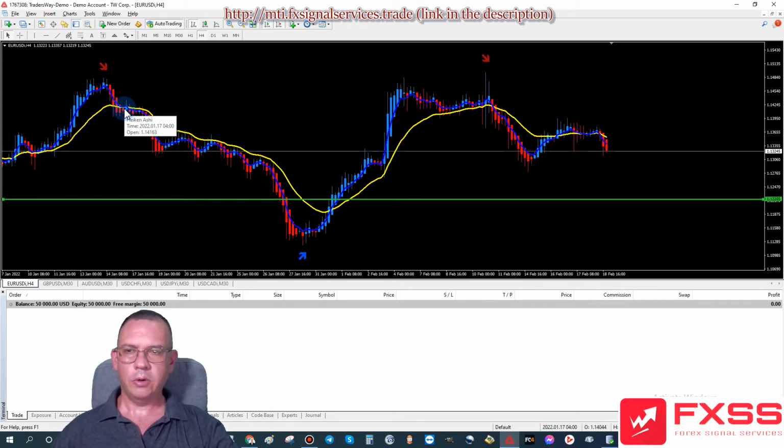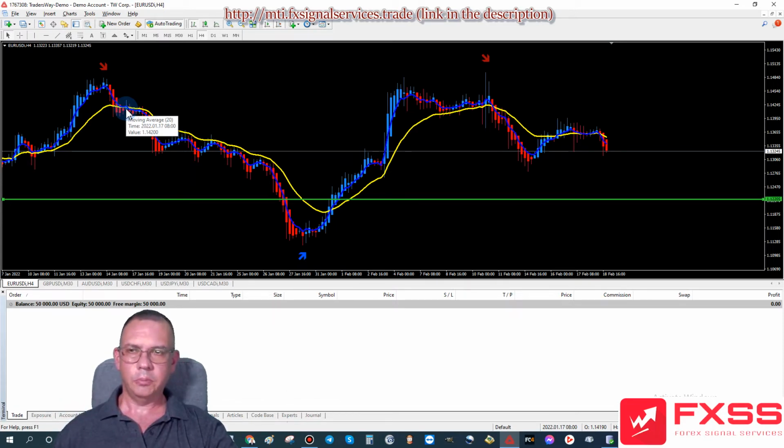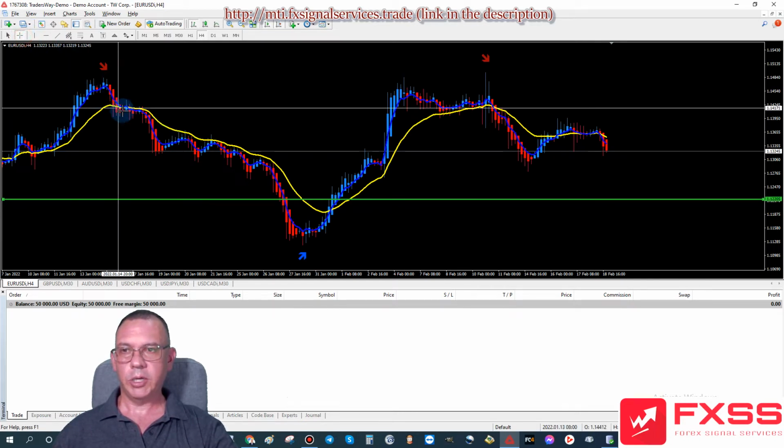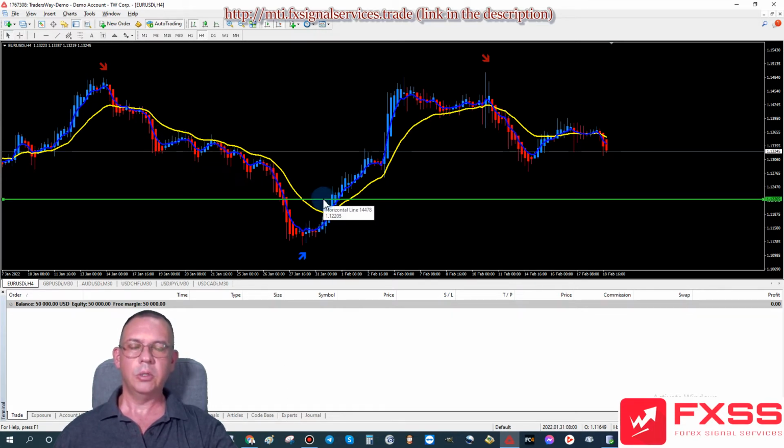With the 4-hour, this is more of a long-term trade, but it's good because you don't have to be constantly monitoring your charts, right? So you could place a sell trade here and then close the trade here when it crosses back above, or wait till you get the next arrow and close that trade. Either way, you'd have at least 2,000 pips or points in total profit.